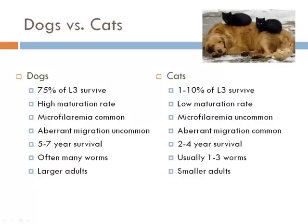So here's a comparison of the difference between cats and dogs when they become infected. Most of the L3 that end up in dogs will survive and become adult heartworms, whereas only 1 to 10% of the worms in the cats will survive, leading to a high maturation in dogs and a low maturation in cats. Microfilaremia is very common in dogs and uncommon in cats.